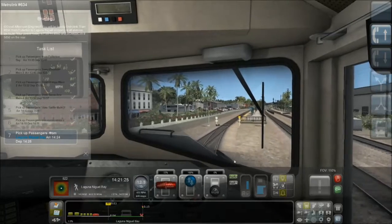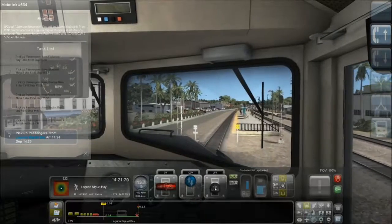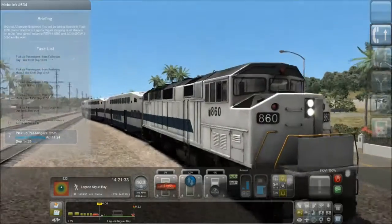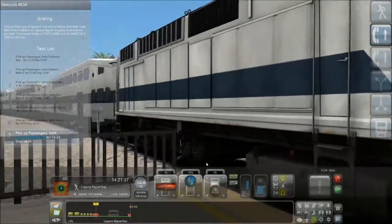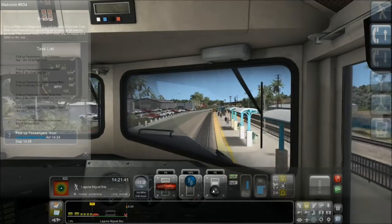But normally they wouldn't do this. Yeah, this is a pretty steep grade. I have to ease the train in very gently into the platform, because it is on a grade.